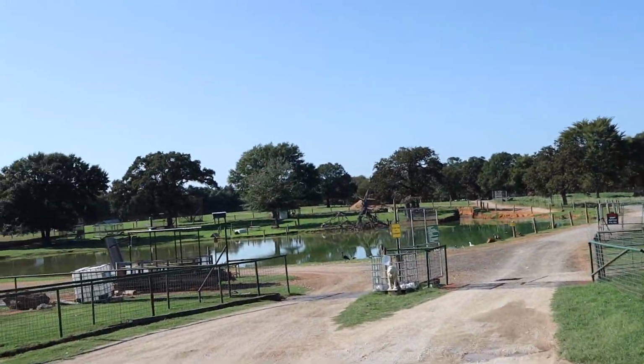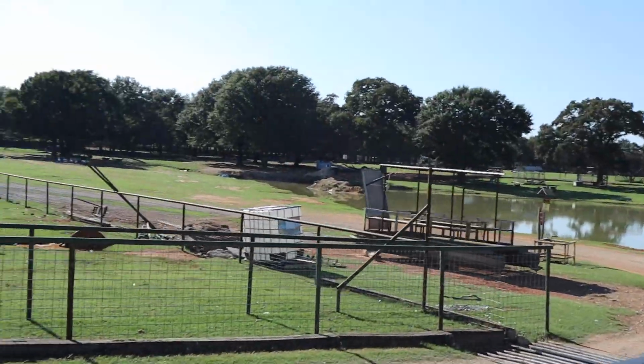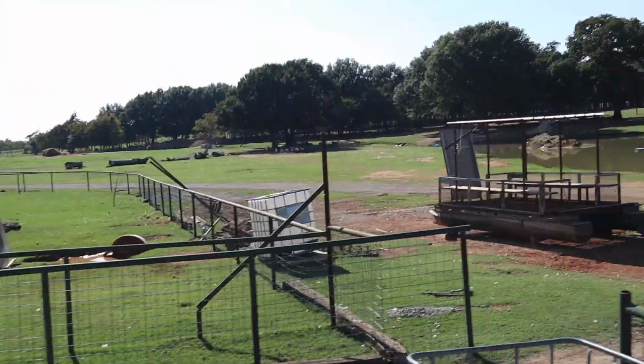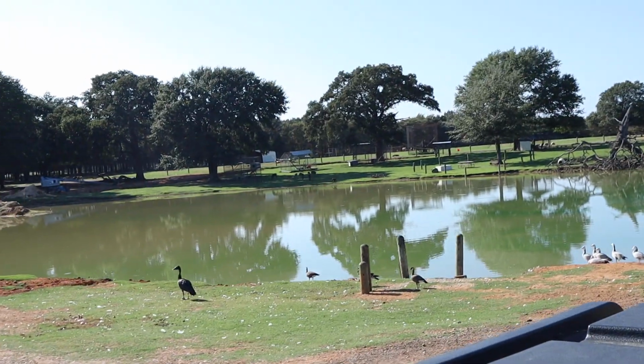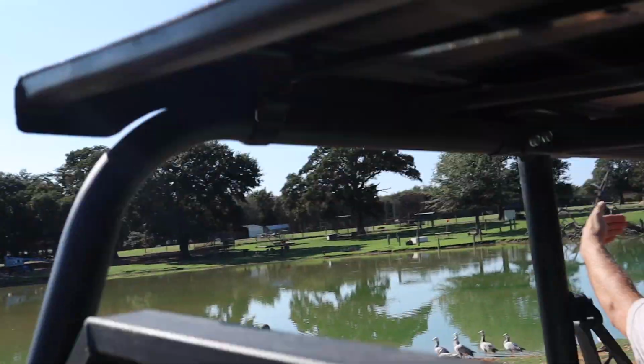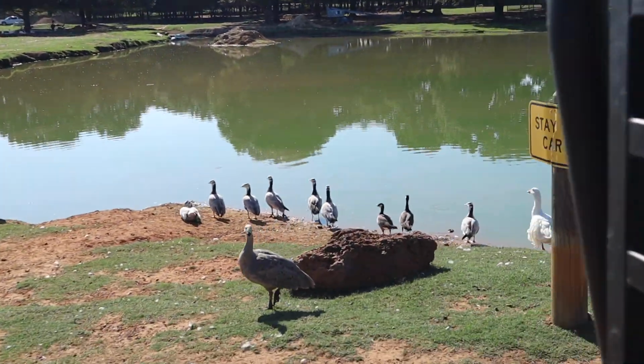I don't know what we're gonna expect out here. We got magpie geese over here. And we have Cape Barren geese. This is gonna be freaking crazy. Look at the magpies right here. You got the pair of magpies right here in front of us. Hey, you see those geese right there? Those are called emperor geese. And we got the cracklers. There you go, you got some food?